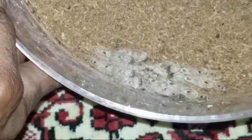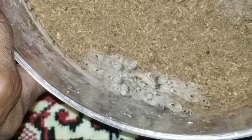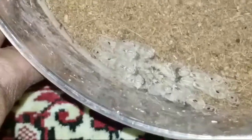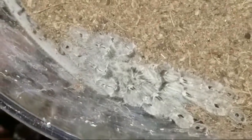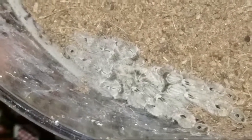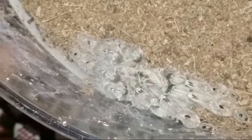She molted about 3 weeks ago. She's good. And this is one of my favorite T's right here. So say hi, Maddie. She is looking beautiful. A little close up for everybody. And that's Maddie.